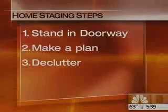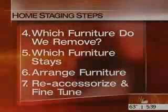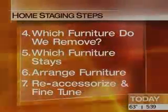Exactly. You want to de-accessorize. People have too much stuff when they come on the market, and the way you've lived in your home and the way we market and sell your house are two different things. So we're going to take all the pictures down, the mirrors, take all the lamps out, and we make kind of a shopping center with your own things, Rich, right here in the property. And then we decide what furniture goes, and maybe we'll put some things in another room. What furniture stays, then we arrange the furniture that stays, and then, Lester, what we do is we re-accessorize and we fine-tune.